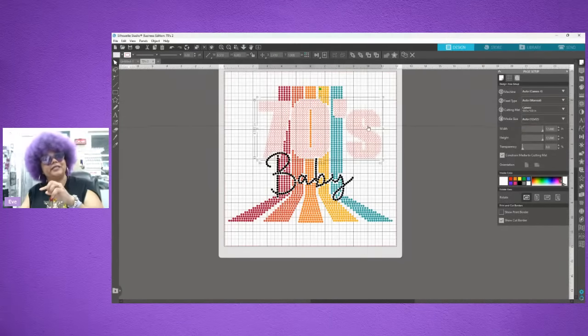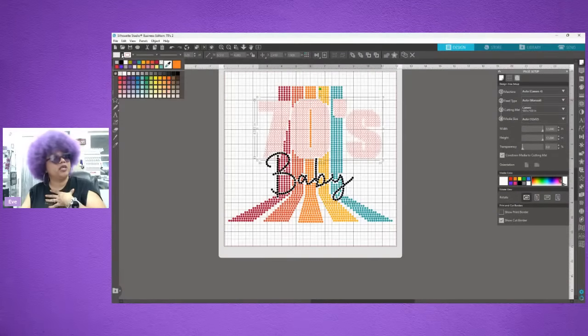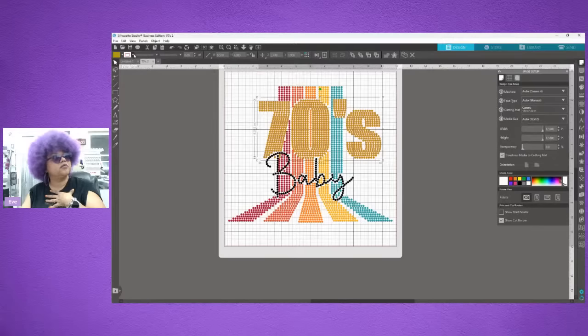I did this because what it does is turn this 70s into one thing instead of all of those dots in a long list. So now when you bring in 70s, it's going to show as one thing in Cricut Design Space, all because I did just that one step. Okay, so for my own sake, I'm going to turn it back to the color that it was. You don't have to necessarily do that, but I'm going to.